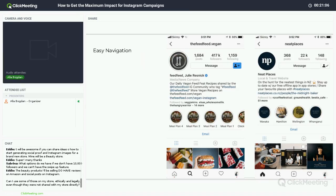Easy navigation. When they are on your page for the first time, they need to understand what your brand is about and what you can offer them. And stories navigation is the best way to do this.